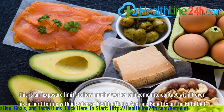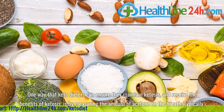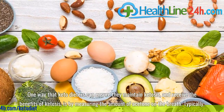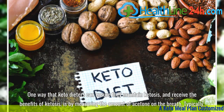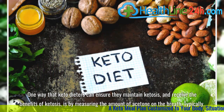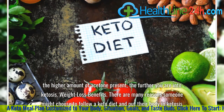Acetone benefits on the keto diet. One way that keto dieters can ensure they maintain ketosis and receive the benefits of ketosis is by measuring the amount of acetone on the breath. Typically, the higher amount of acetone present, the further you are into ketosis.